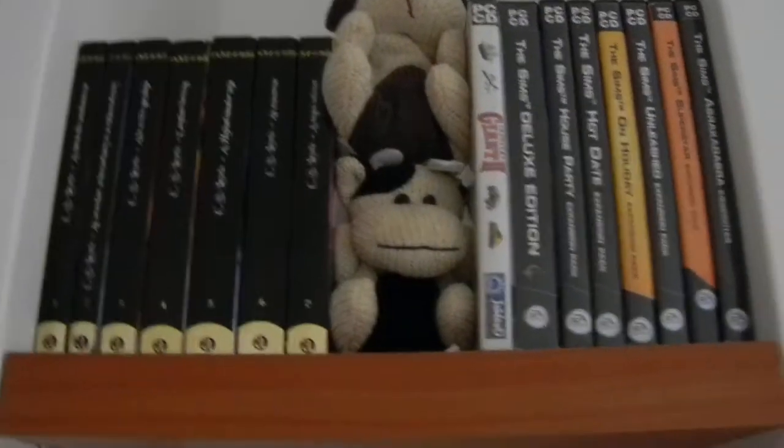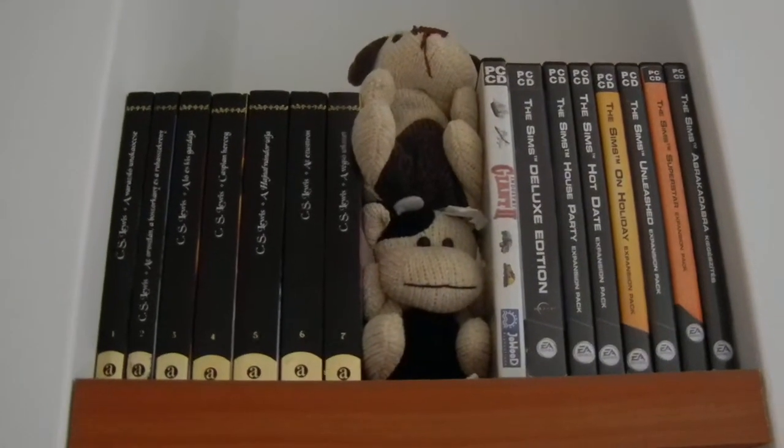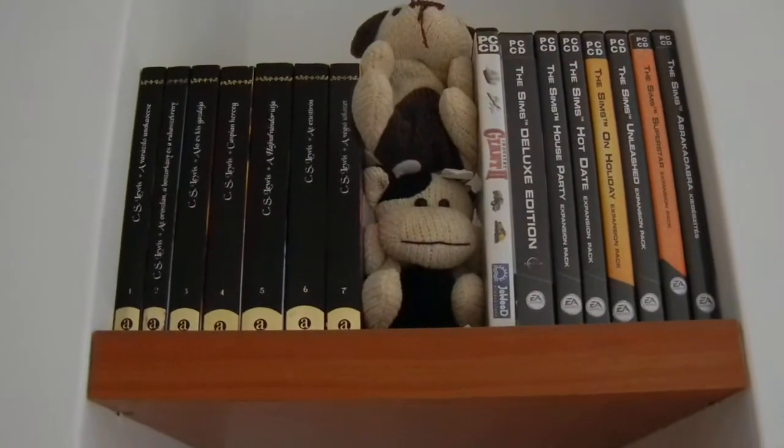So I'm going to show the top one, which is just other stuff. So there are the Narnia books. They are basically here because they are tiny and actually they look pretty cute, but I'm not sure how much I like them. I haven't even finished reading the last one. Wait, I didn't even start it.